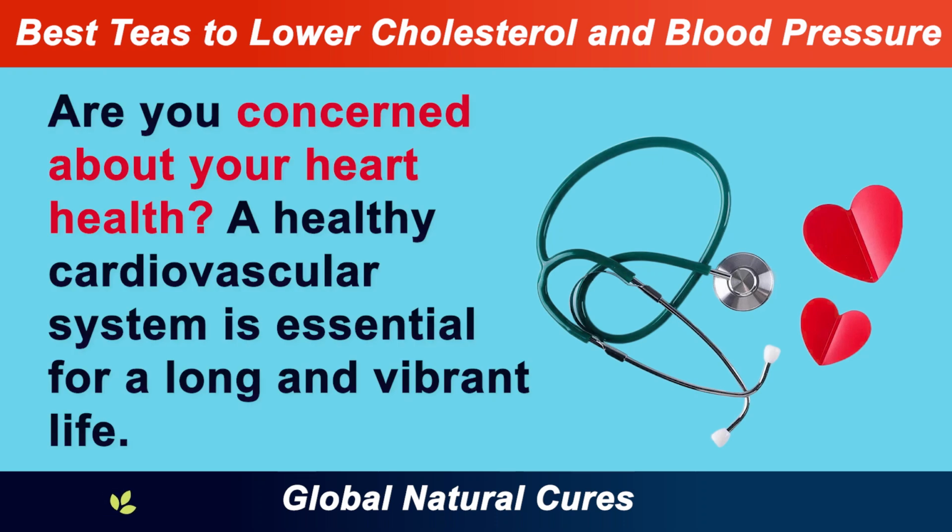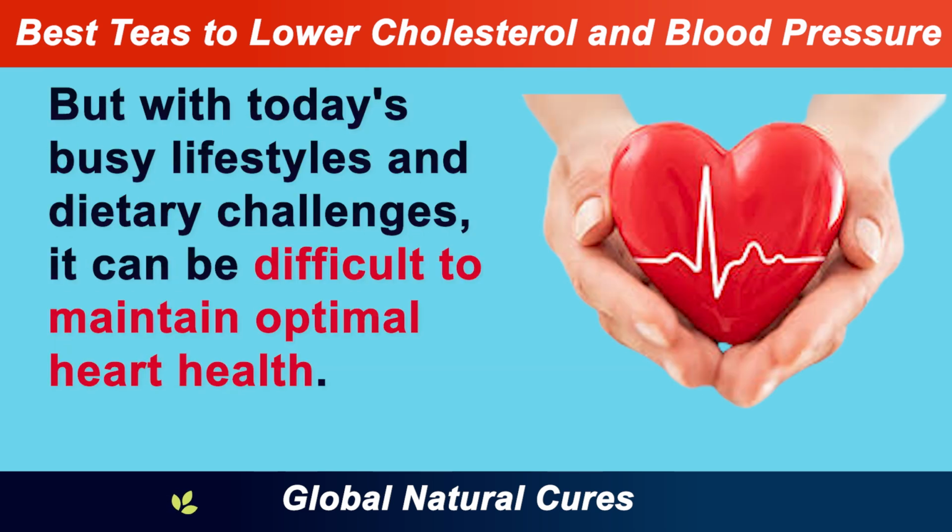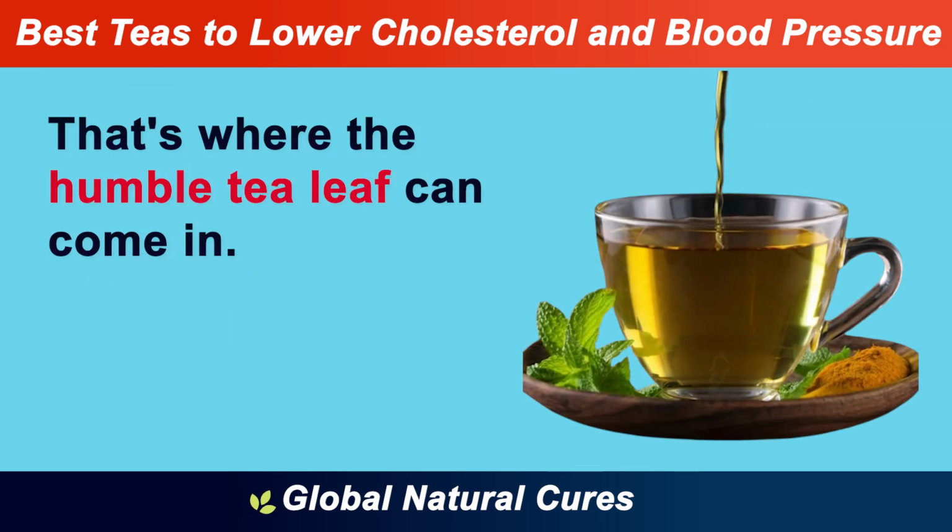Are you concerned about your heart health? A healthy cardiovascular system is essential for a long and vibrant life. But with today's busy lifestyles and dietary challenges, it can be difficult to maintain optimal heart health. That's where the humble tea leaf can come in.